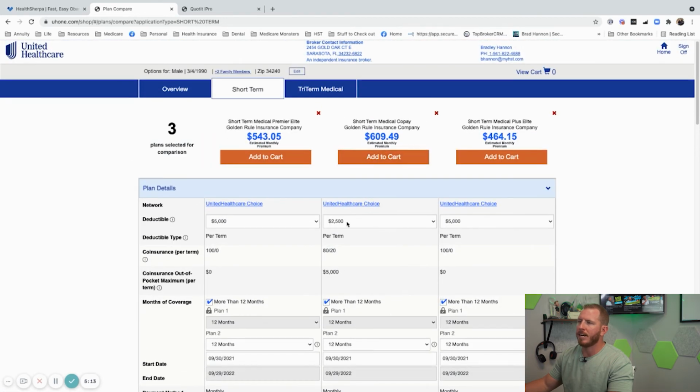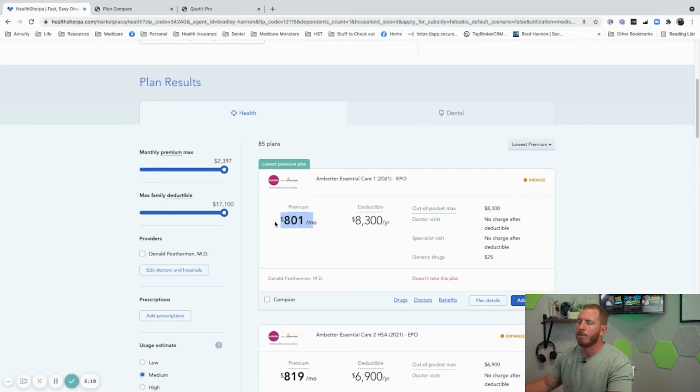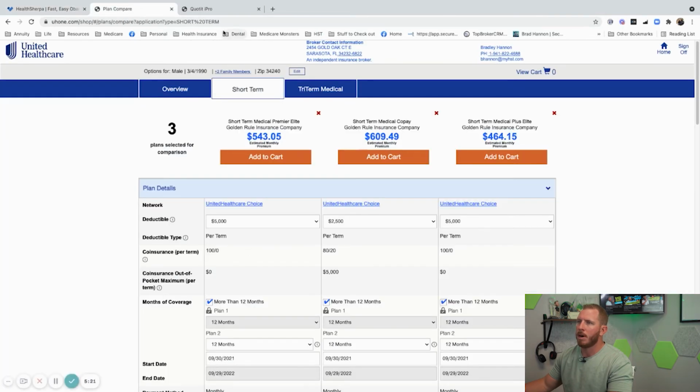I would say this plan is good for somebody that is relatively low maintenance and healthy, and you're also looking at about $2,400 cheaper per month.